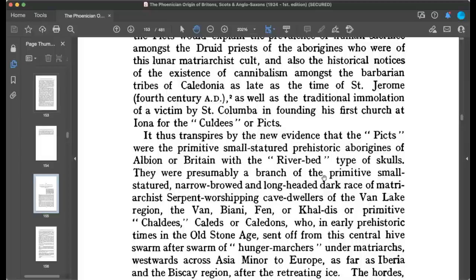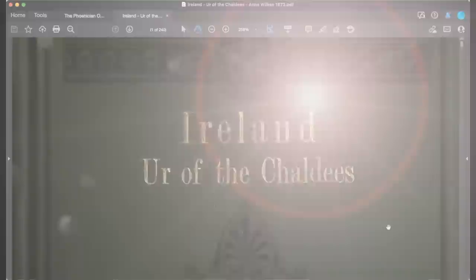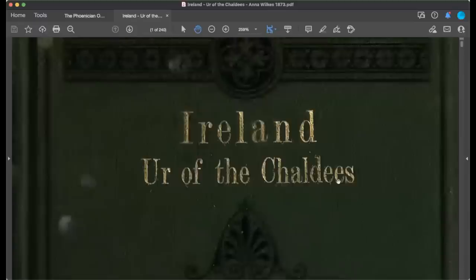Remember what source we're in, right? We weren't expecting this, but they're letting us know. These so-called indigenous, aboriginal, prehistoric people, right? A dark race of matriarchies, serpent worshiping, they call it, but they were primitive Chaldees. Chaldees or Chaledons, Chaldean, Ur of the Chaldees. Again, we're reading this book, Ireland, Ur of the Chaldees, which we're going to get into some more chapters later on. All right, let's go back.